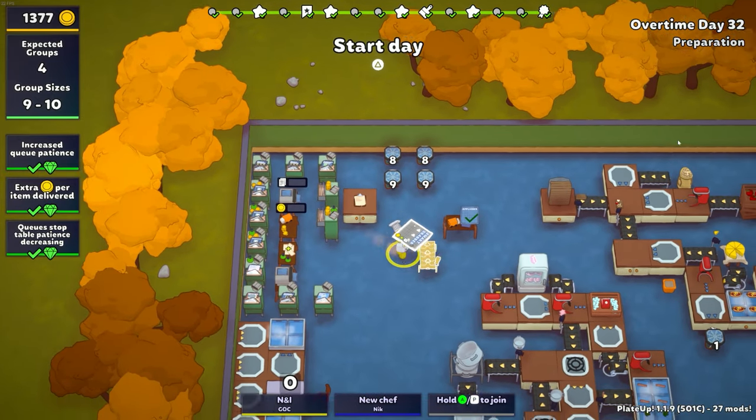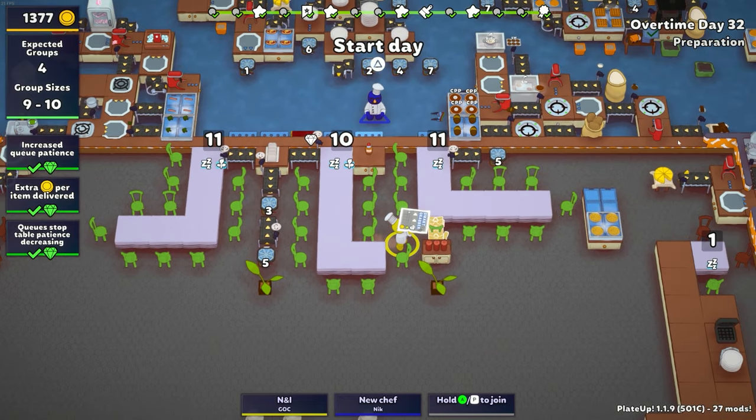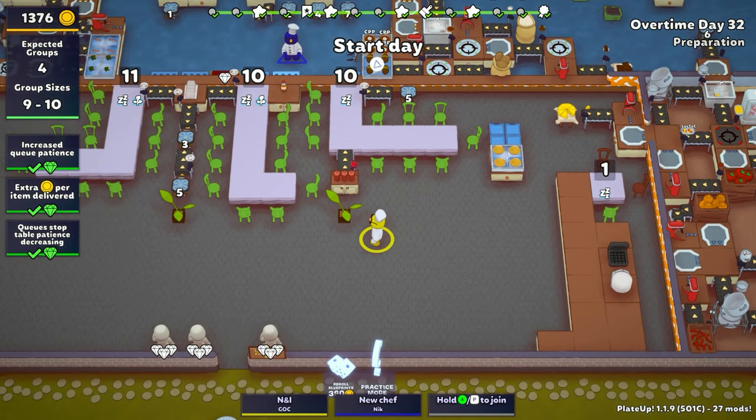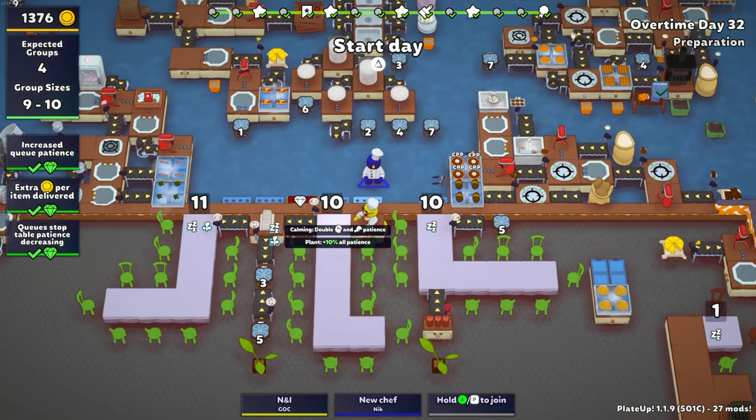Let me buy a grabber. It'll treat it as if the table's not cleared. Yeah, that's what we're trying to figure out. So I'm saying like this, right? That takes it down to 10, which is fine for this table. Yes. So the question is, will they sit there?